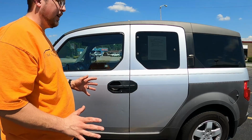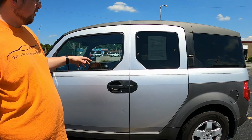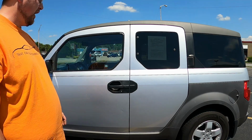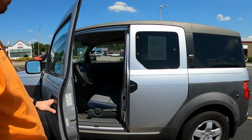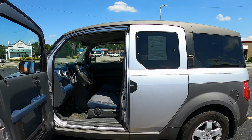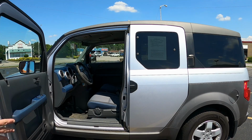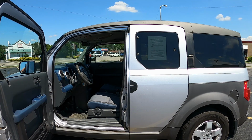Now, getting into your Honda Element, you're going to notice something about the doors. It's almost like a door and a half on each side. It's almost like an extended cab pickup truck. So if you open the front driver door here, first of all, this thing swings out really, really wide. I mean, we're talking almost 90, maybe 85, 86, 87 degrees. So getting in and out of it, absolutely not a problem. As long as you're not parked too close to another vehicle, you got no problem getting out of here.